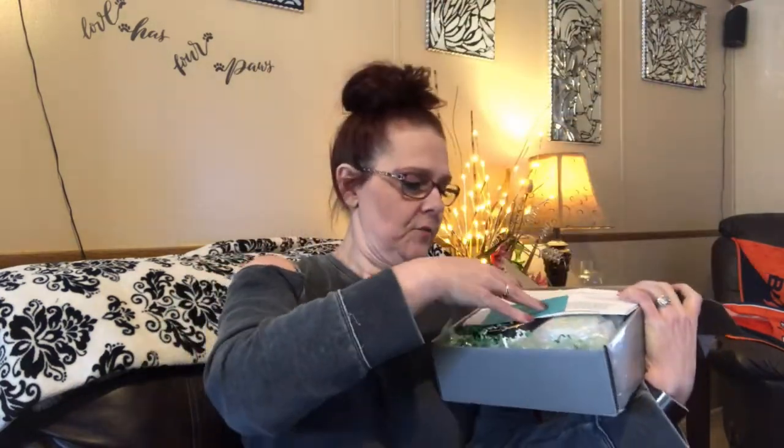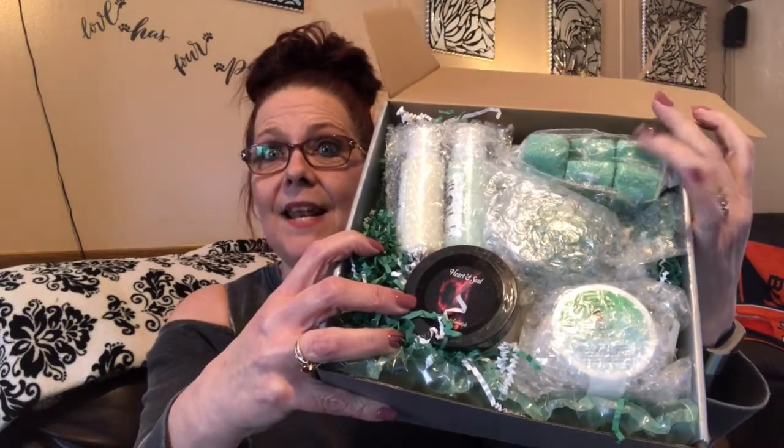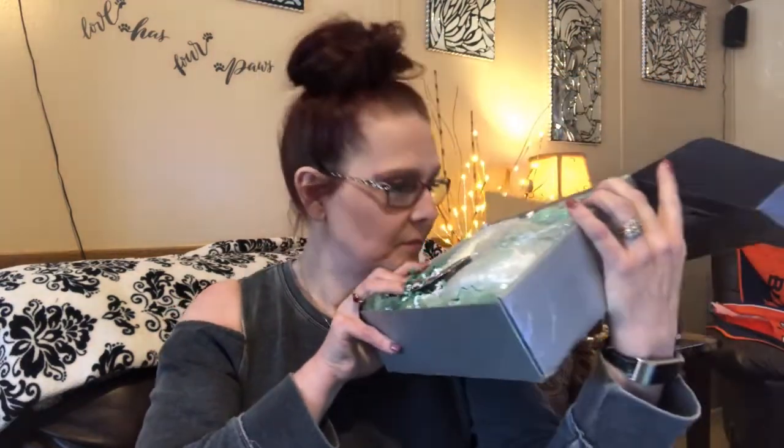There we are. I am holding it because you know me, the luck of the Irish might be in this box, but I don't want it to fall out. So that's what it looks like when we first pop the box open. Let's remove our paperwork. And here it is. Wowie, there's a lot of stuff in there. That smells wonderful. Okay, let's see what she has sent us.